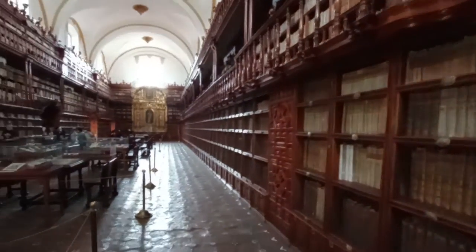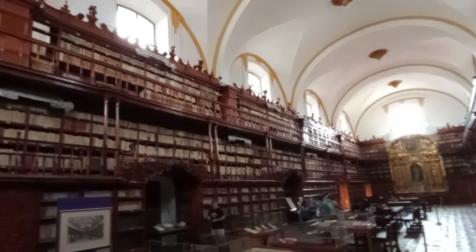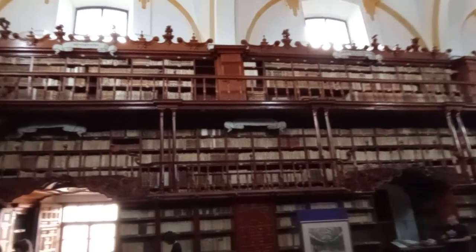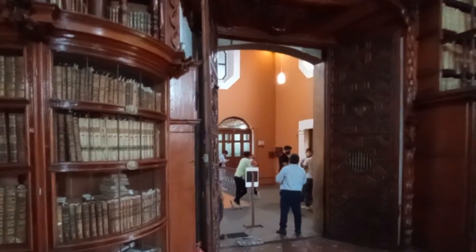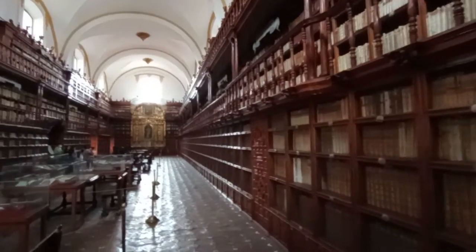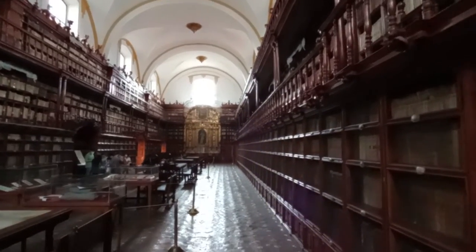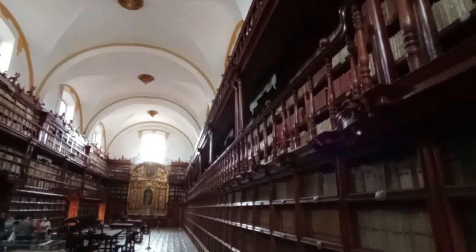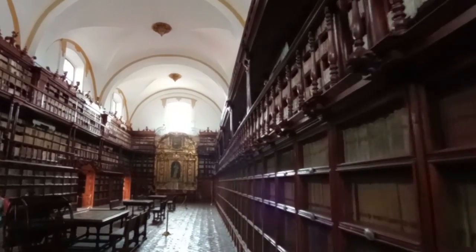Look at this one, guys. The oldest library in Americas. Amazing. How many books there are. There's about 45,000 books in this library. Look at this. Amazing. 42 pesos, £1.50. It's worth coming, guys. Amazing place.